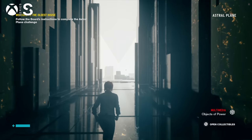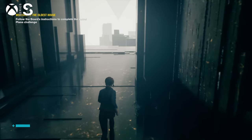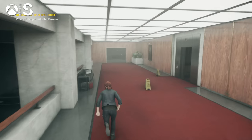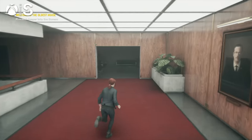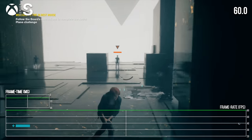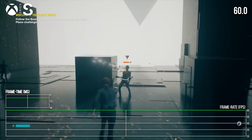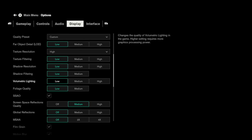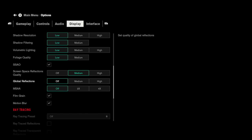Series S operates at 900p resolution, reconstructed up to 1080p, with a mix of settings that mostly correspond to the low preset on PC. The trade-off for those settings concessions is a relatively smooth 60 FPS update, which we'll be aiming to emulate on the Deck. To match the Series S, we're pegging the Deck to the low preset, with textures bumped up to the high setting.